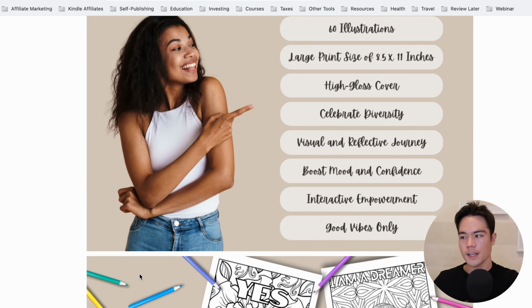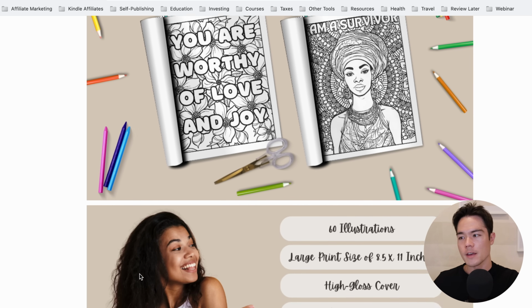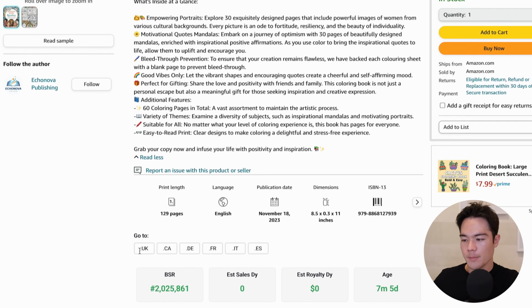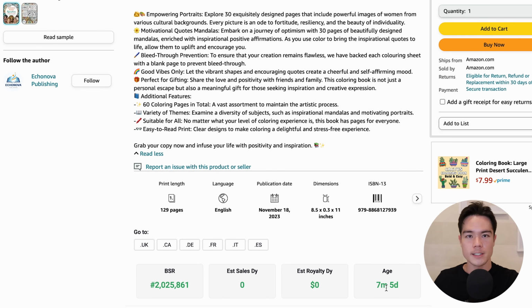This is a book that can make you a couple $100s a month, if not more, if the keyword is good. So why is your book not selling? Well, I am assuming that you either just never marketed your book, never ran ads, never did social media, or you tried it a little bit and you gave up, right? That's what I'm assuming is happening because the book has been published for 7 months and you have a 2 million BSR.